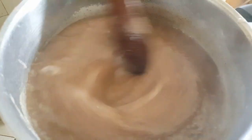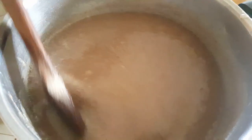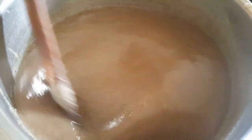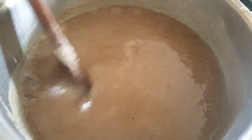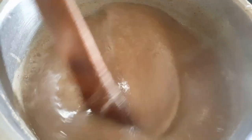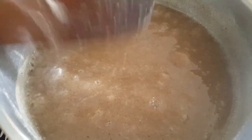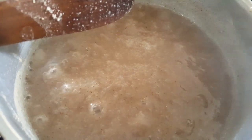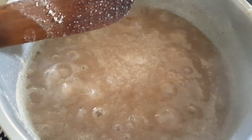So I'm adding in just water to blend in and reduce the thick, heavy consistency so that I have a medium consistency. As I told you, I like it in a medium consistency, but you can make it based on your preference. We all have different tastes and preferences for everything. So keep it boiling and add in a little water to get the consistency right. Once you finish, you just let your porridge boil for like 10 to 15 minutes. You're done. You're good.